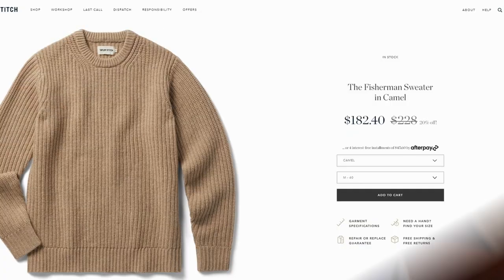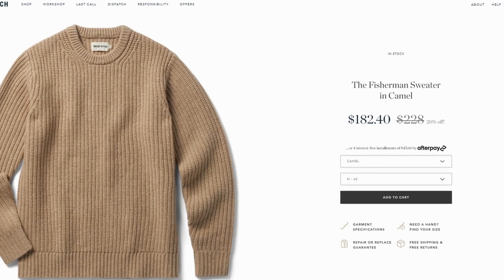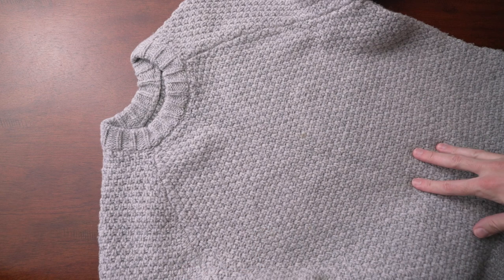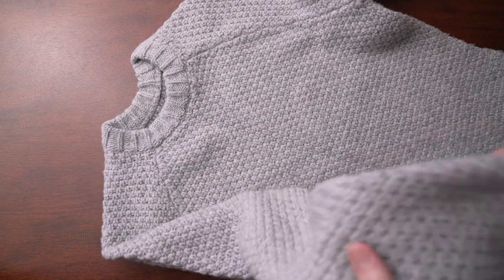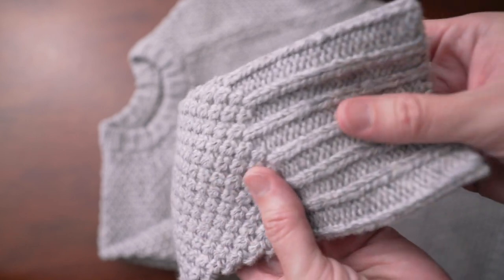The next one on the list here is the Fisherman sweater, and this one is a classic fisherman style sweater. I think it works great with so many different body types, different styles, different formalities of clothing. It looks so good. Now, this fisherman sweater is one of the perennial favorites from Tailor Stitch. It comes in and out of stock every year. The one that I have has a different pattern in the yarn, and it's a light gray in color. But besides the outside pattern, it's ostensibly the same as all the other fisherman sweaters.